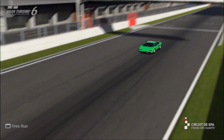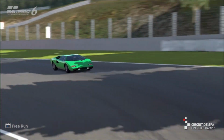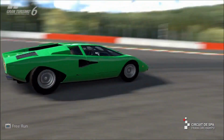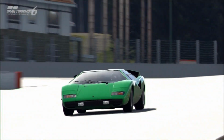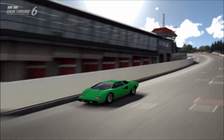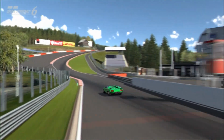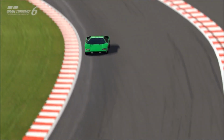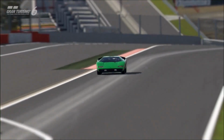Now when you look at the car, you'd be forgiven for assuming, understandably so, that it would probably handle and perform in a very similar way to the Lancia Stratos. It comes from the same era, it's from Italy as well, it's a similar looking car, it has that wedge-like shape, and it is after all a Lamborghini. So is it going to be as challenging as the Stratos? Well, no. It's nowhere near.